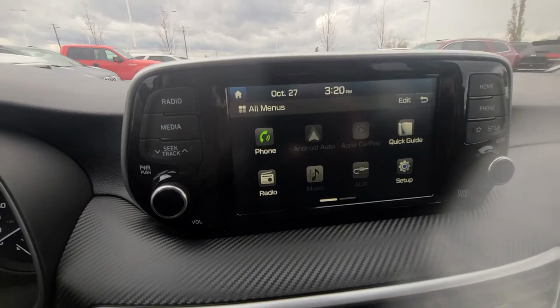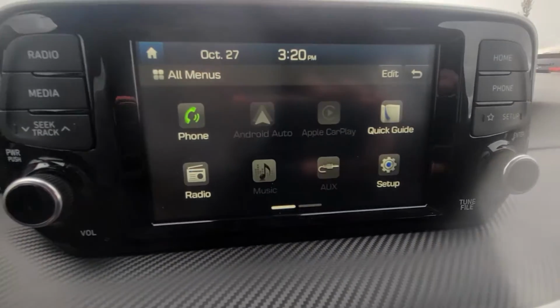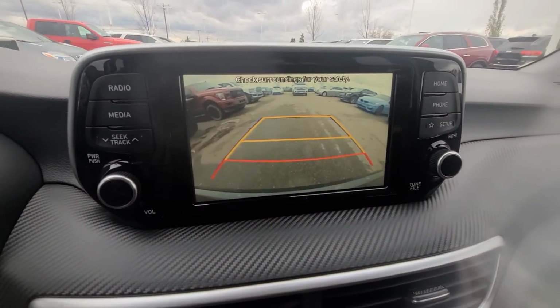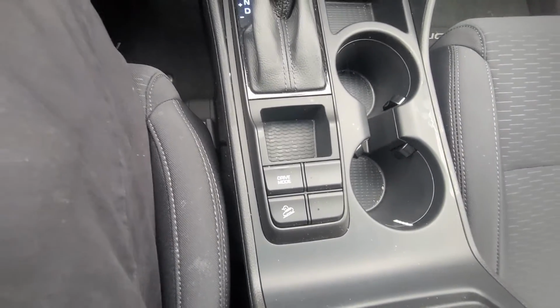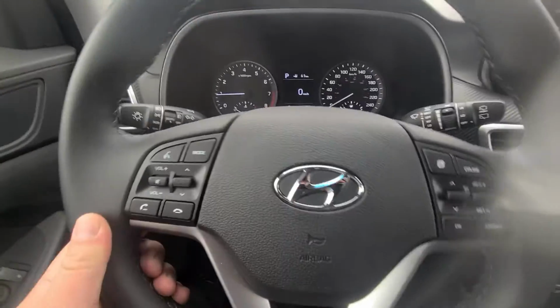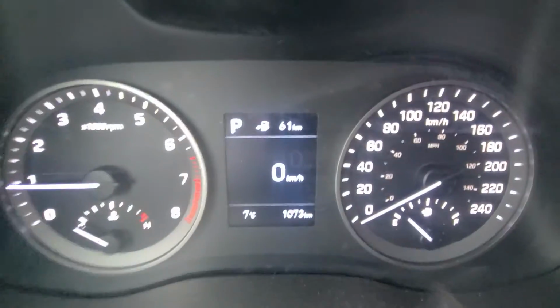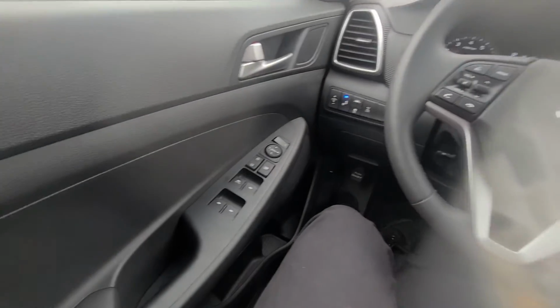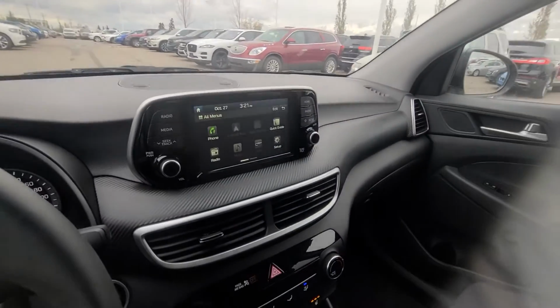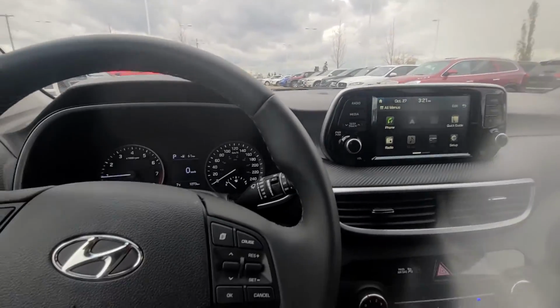It's got Android Auto, Apple CarPlay, all that good stuff. There's your push button start. Backup camera. So it still has good features. Hill descent control, drive mode select. And it has 1,073 kilometers. Just so you know. And there's the blind spot monitoring. So yeah, nice little unit if you can get over the hail damage.